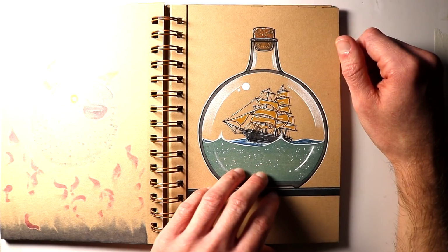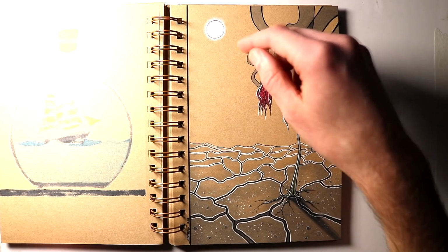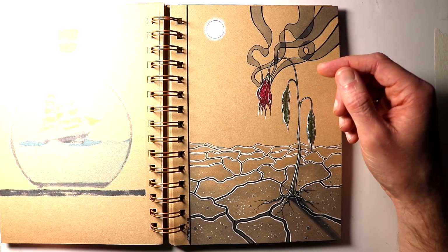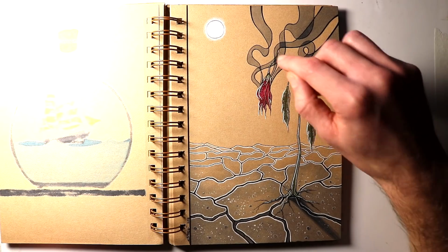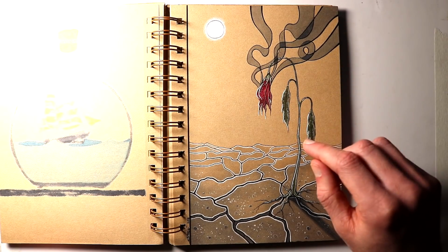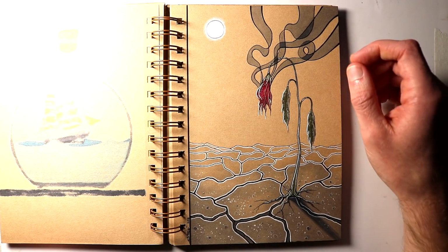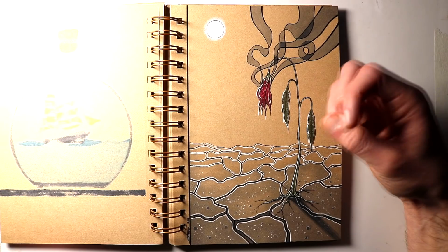The word prompt on day 19 was scorched. So I worked on this flower in the desert being hit by the sun. And I used similar techniques to the marshmallow drawing, as you can see with the textured effect on this side of the flower, where it's being scorched. Then I added the cracked desert around it. And I feel like this one is simple and effective, again, like the marshmallow.